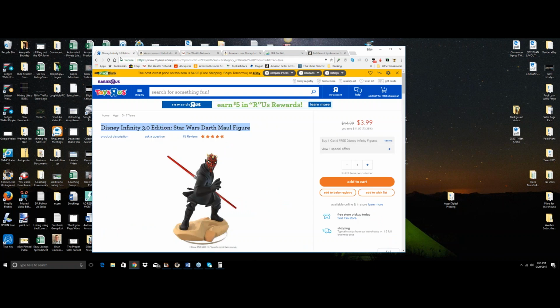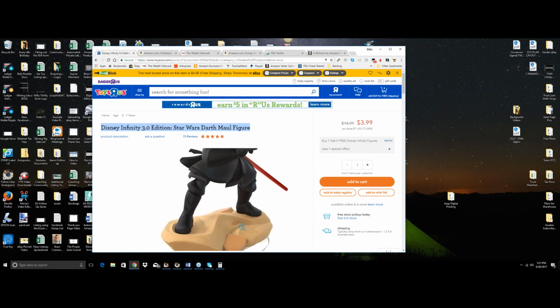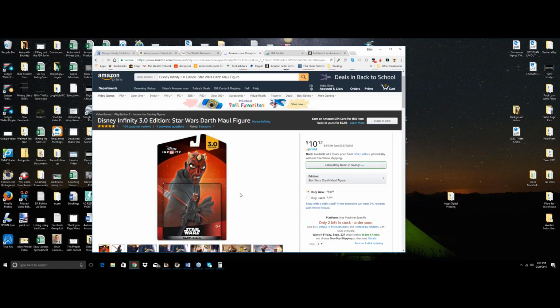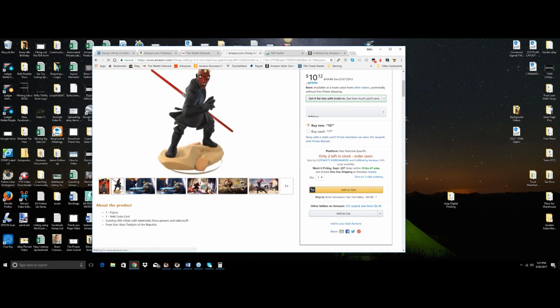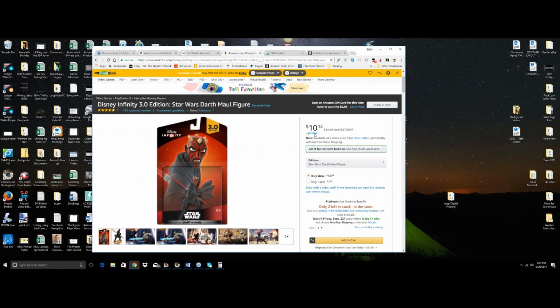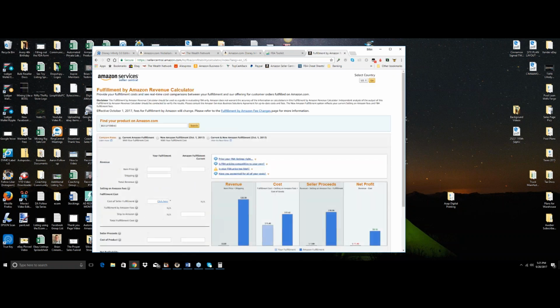Let me go back. He's standing on like a little sand thing. I don't think that's the right one. Nope. But no, it is. There's the other picture. So that's exactly it. Look at that, $10.12 for Amazon Prime. So again, we just take the ASIN and let's run it. Let's see what it does.